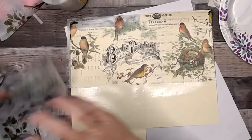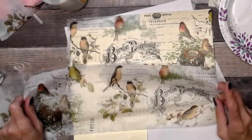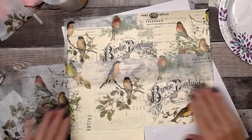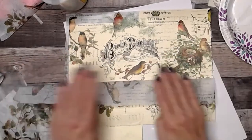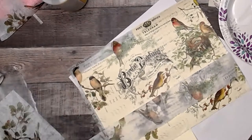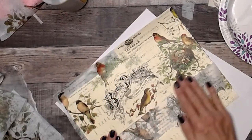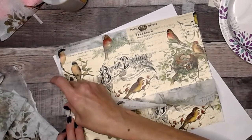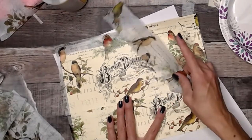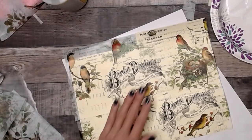This was a terrible idea. All right. Now, if all goes to plan, I should be able to just tear this. Woulda, coulda, shoulda. Well, one bird. Good thing that's the inside. That's all I'm going to say. That's it. I'm gonna save that.